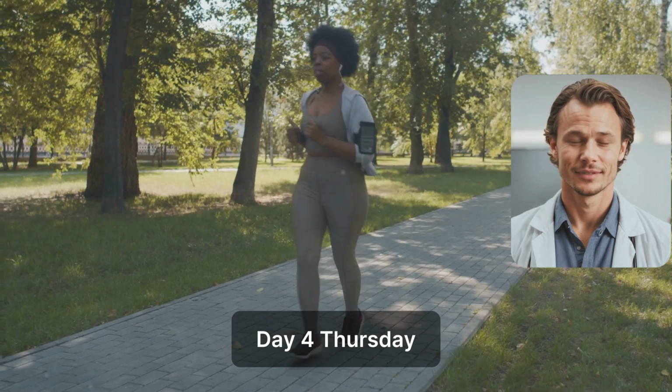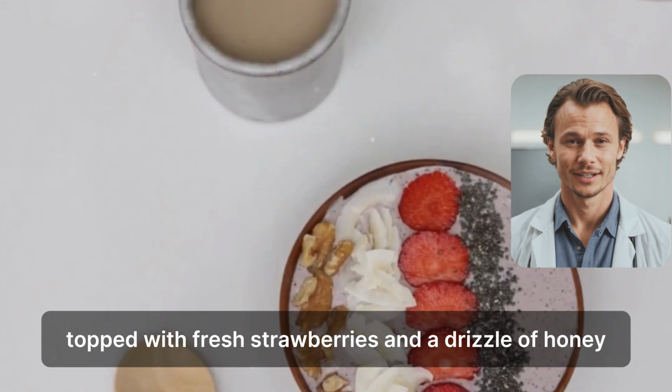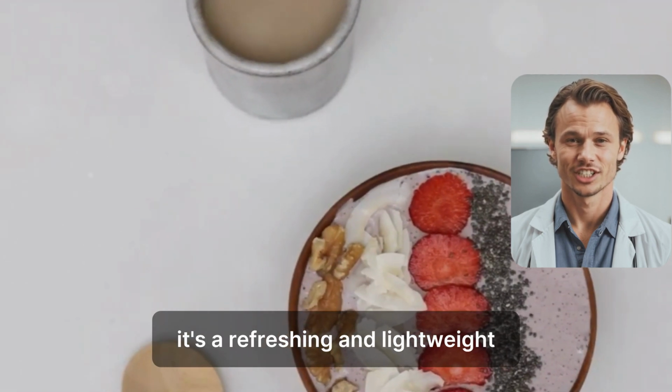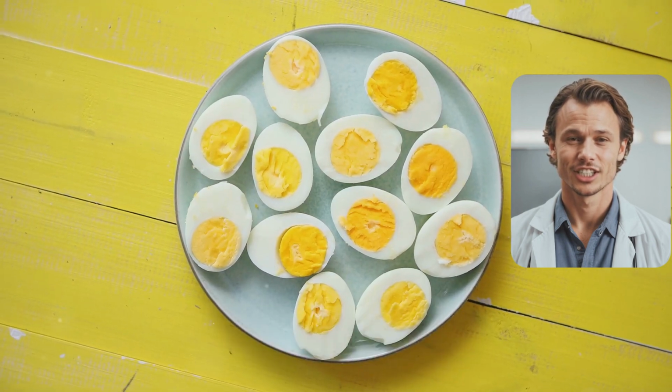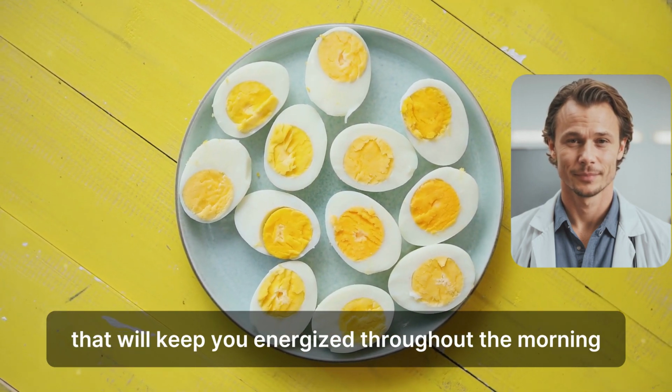Day 4, Thursday. Start your day with chia seed pudding topped with fresh strawberries and a drizzle of honey. It's a refreshing and light way to kick off your morning. Enjoy 2 hard-boiled eggs for a protein-packed snack that will keep you energized throughout the morning.